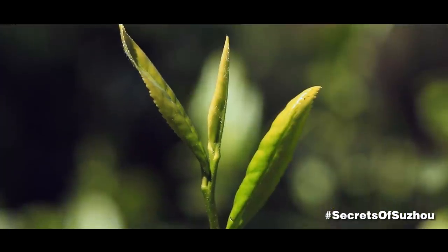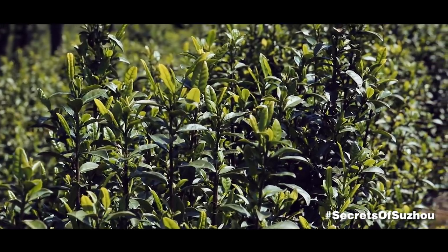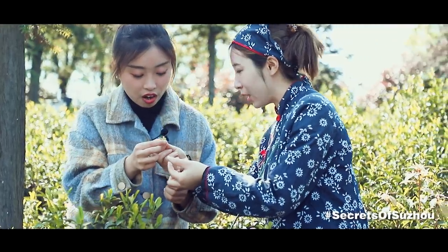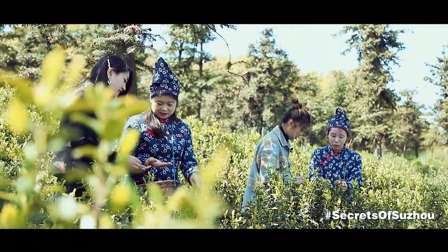She said she has been picking tea leaves for over 10 years. That's amazing. Her family has been the tea farmers for generations. Bilochun has been harvested in Suzhou for more than 1,000 years. Drinking tea is an ancient custom that we still practice today. The months of March and April are particularly good times for tea picking.